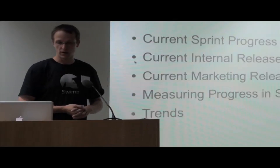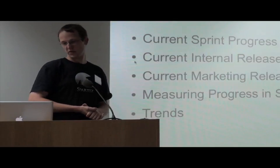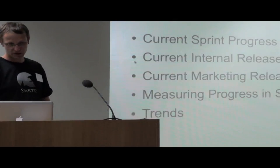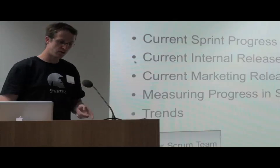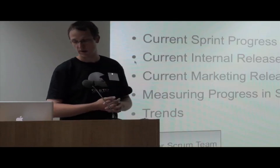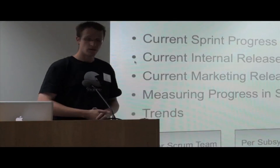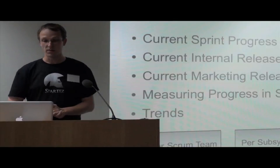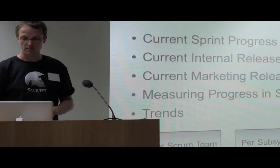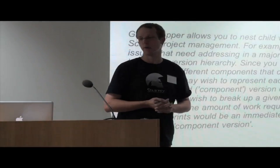And they would like to measure trends. And this generally looks simple, and it's easily achievable by JIRA and GreenHopper out of the box. However, they want to slice and dice these reports per Scrum team, per subsystem, and globally. And the problem was that they were not able to easily have such cross-cutting reports.